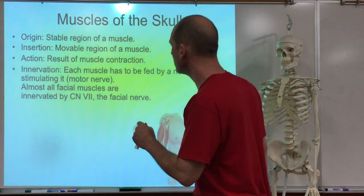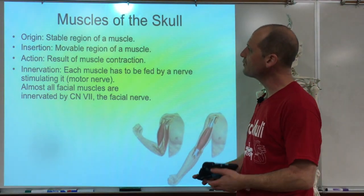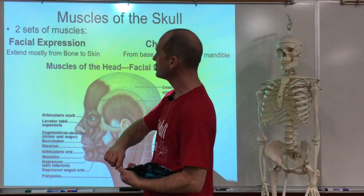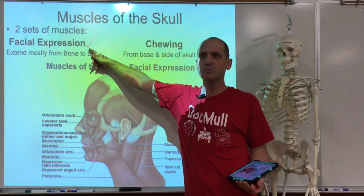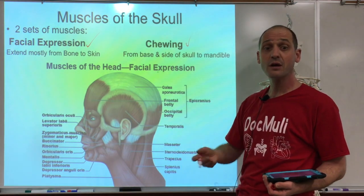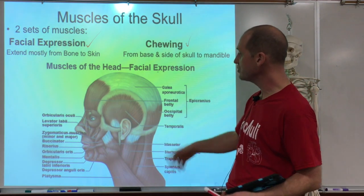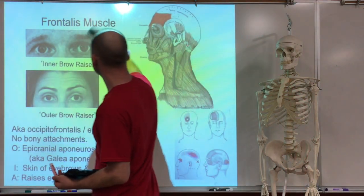Good. So I think that's it for that part of the slide. Let's go to the next one. So now we're talking about the skull, muscles in the skull. We have these two sets. We have facial expressions that we just talked about, these seven facial expressions. But then we also have chewing in there. We have to bring close the mandible and be able to chew. So we have those two sets. This is a nice picture that shows all of them that we're going to go through, pretty much. So let's start with it.